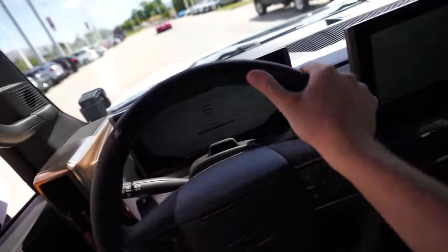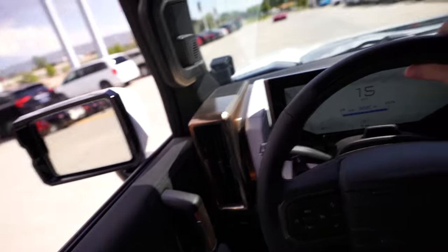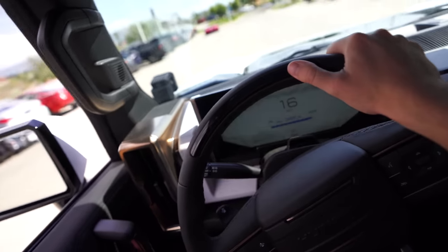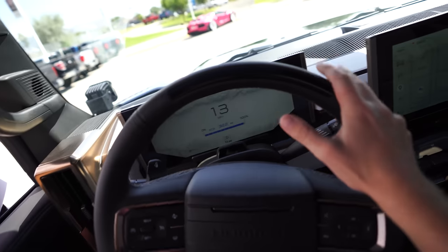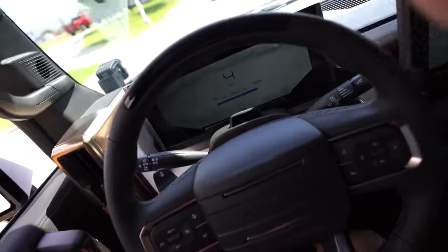We've been waiting. I want to say it was fall of 2020 when I put down my initial deposit on this thing. To me, the Hummer EV is by far and away the coolest EV on the market. Tesla fanboys, don't come at me. This thing weighs 9,000 pounds and can do 0 to 60 in 3 seconds. That is dope. And I think the towing capacity is something like 12,000 pounds. That could be right, it could be wrong. All I know is that this baby can tow.